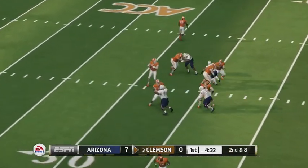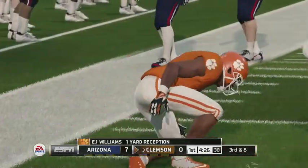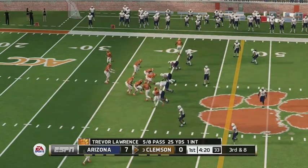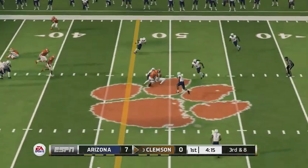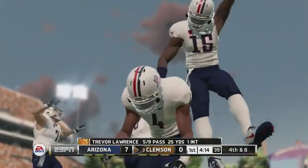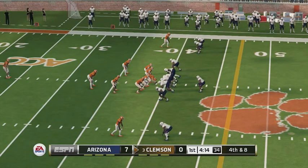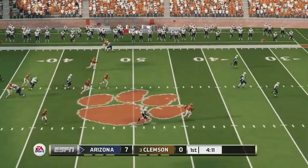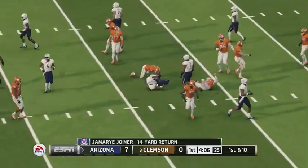Slings it. Tackle made at about the 39-yard line. Strike to his receiver, no good. Ross was the intended receiver on the play. That makes it fourth and eight. Joyner is back awaiting the punt. He fields the punt at the 20, and he's tackled at the 34.